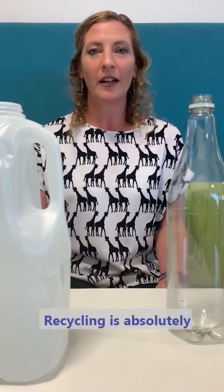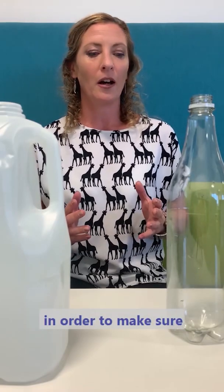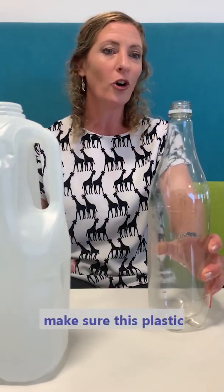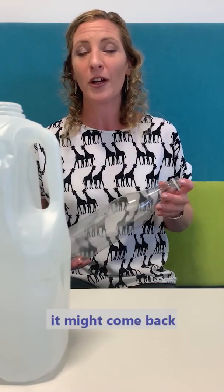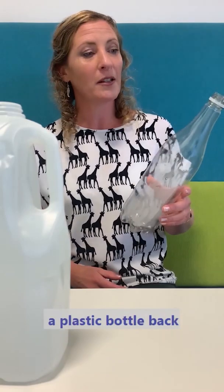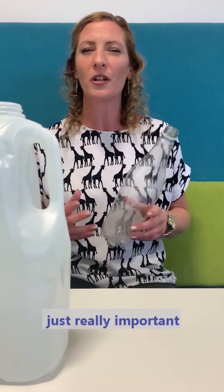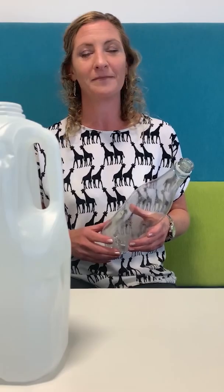So recycling is absolutely the best thing that we can do at home in order to make sure that this material is captured and stays within what we would call the economy, to make sure that this plastic bottle is turned back into a plastic bottle, or it might come back to you in another form. If you recycle a plastic bottle back into a plastic bottle, then actually it takes 75% less energy. So the resource use is really, incredibly important for climate change.